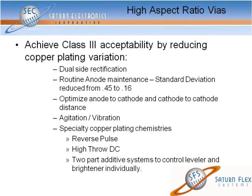Your anode maintenance, I was surprised to see how big of an impact it had just to change the actual contact points of the anode balls, just by literally shaking my anode basket. But going through the extra steps, cleaning them out, changing out your anode bags, I saw my standard deviation drop from 0.46 to 0.16. It's huge. It's absolutely huge.